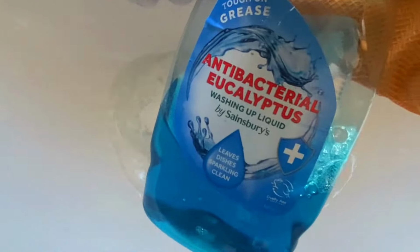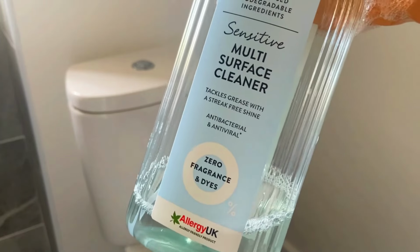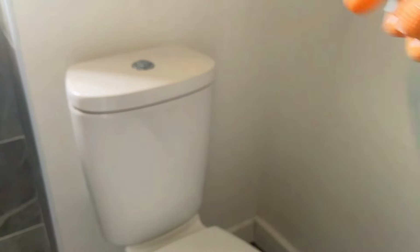Now we are filling up our sink with some more dish soap. Again, I love dish soap, especially in the bathrooms. It's such a good all-rounder, and we're going to do a bit of wall washing. So this is the other side of my bathroom. Make sure that you do regularly wash the walls in your bathroom. They really, really do need doing, especially near the toilet area, because if you have boys, then you might find that there's some unpleasantness on them. So make sure you do them.